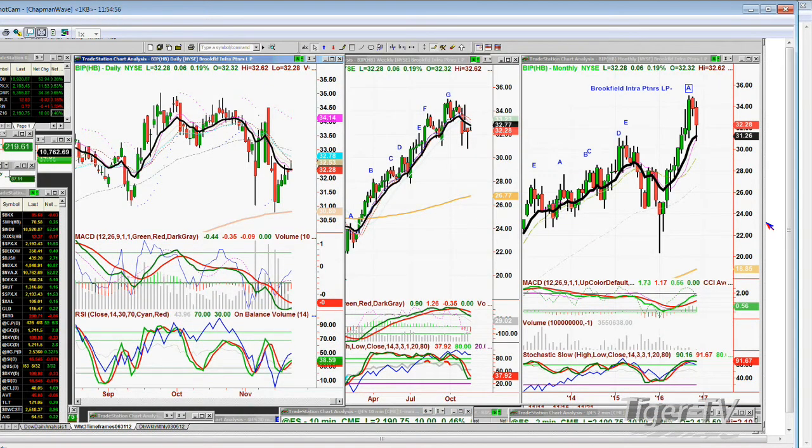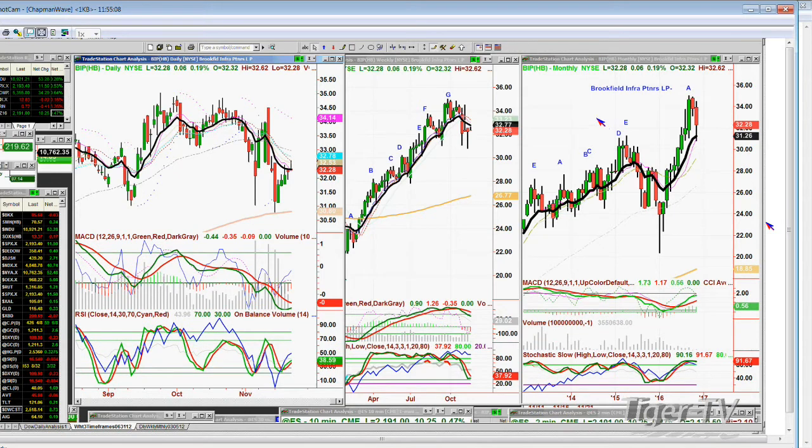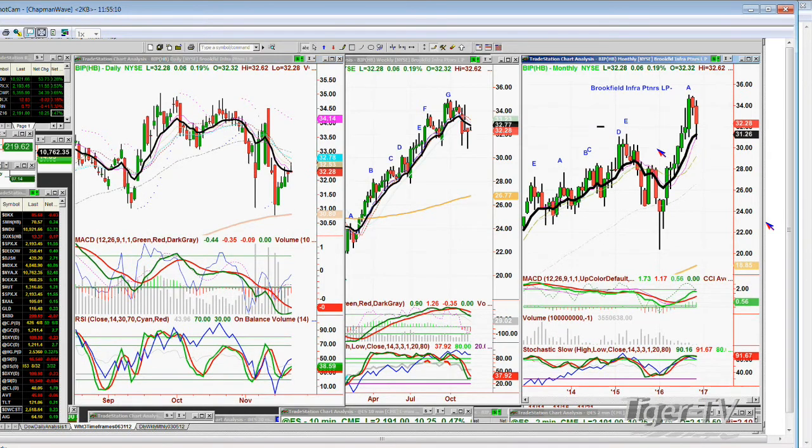Question I had about BIP, Brookfield Infrastructure Partners, trading at 32.28, up 6 cents. Since it's an infrastructure play, what do I think? Well, I don't know how to count this monthly chart. The only way I can, if I'm very strict in my Chapman wave notation, which I usually am, I have to call this a peak A. Now, peak A's can fail, but when it's this strong, I'm looking at it and I'm saying, okay, it looks good.